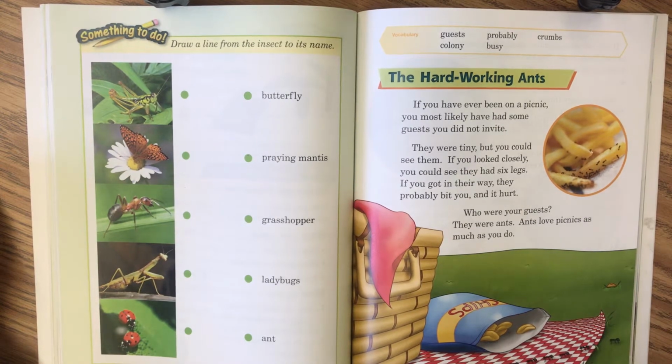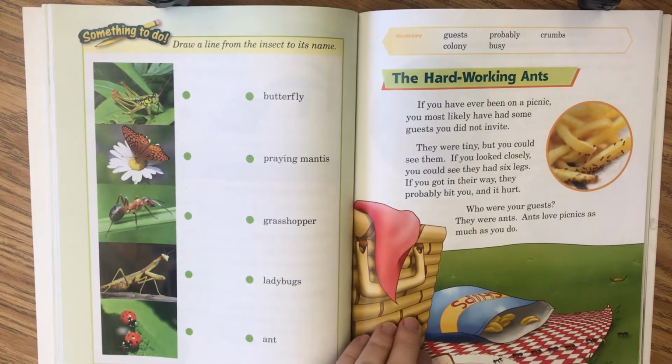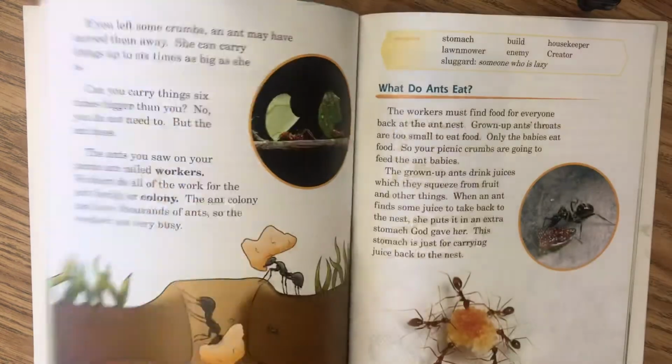If you got in their way, they probably bit you and it hurt. So sometimes ants bite you and they hurt, and sometimes they don't. It depends on the kind of ant. Who were your guests? They were ants. Ants love picnics as much as you do.